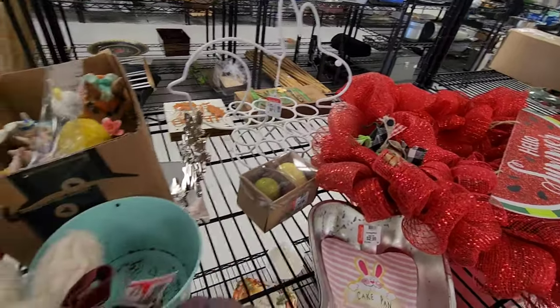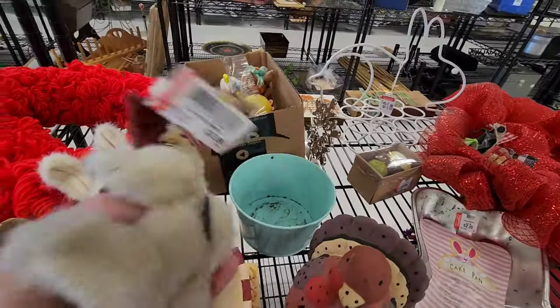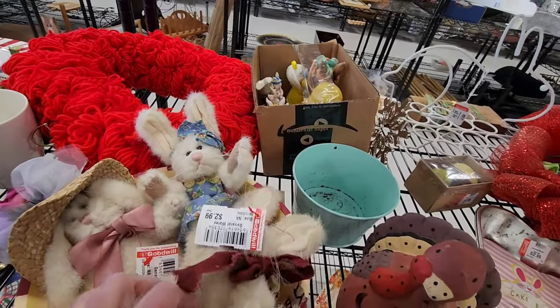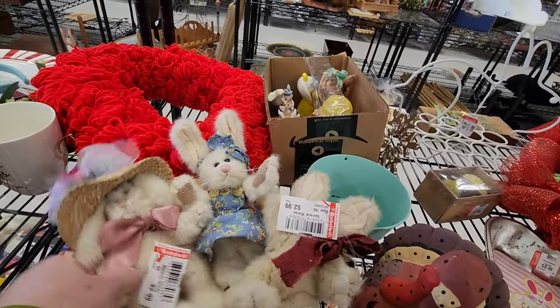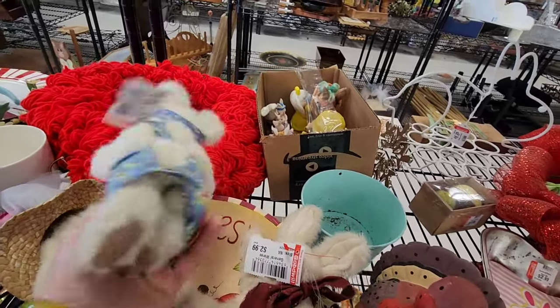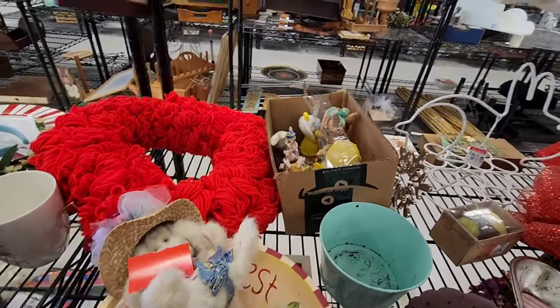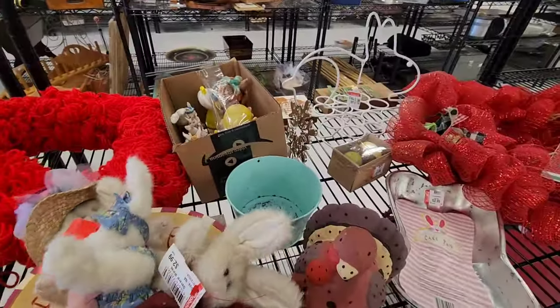$4.99. These are super cute. These little Boyd's bunnies. Are these Boyd's? I think they are. They are Boyd's bunnies. Those are super sweet. I think I'll get those. I'm having one more bunny sale on Whatnot on Friday. One more bunny sale. They keep multiplying.